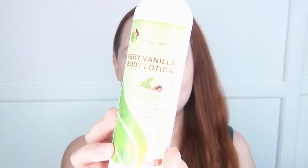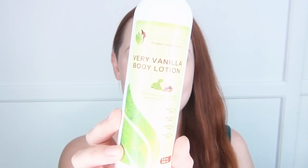Next up, I have a new body lotion that I have absolutely been loving. This is the Very Vanilla Body Lotion from Greener Path. It's a really nice, lightweight body lotion that is somehow as moisturizing as a heavy body cream, and it doesn't sit on top of the skin. It absorbs right away and it smells amazing and it just feels really, really good.